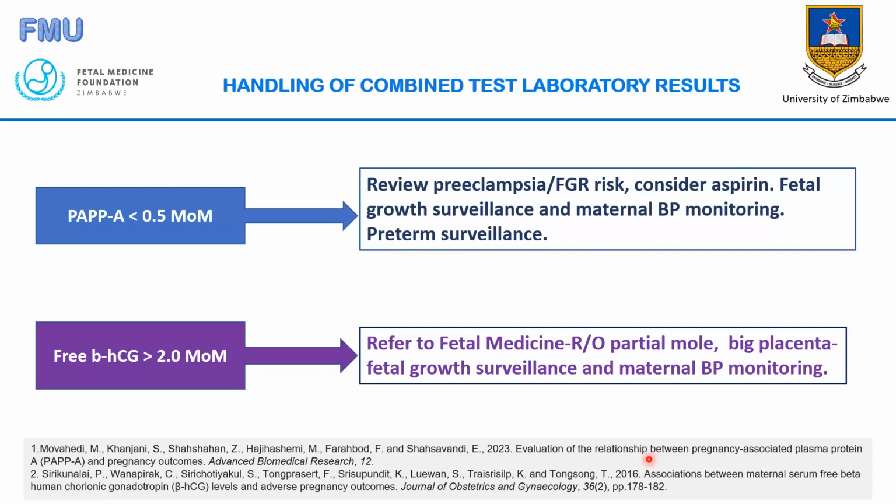So what we do with these women, what we've been doing for them, is that we do a detailed scan. We look at the placenta. We make sure we also rule out partial mole, because a partial mole may give you elevated free beta HCG. And we schedule them for growth surveillance, and we ask the mothers to monitor their blood pressures.